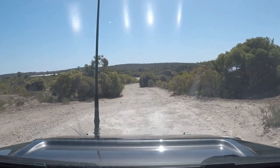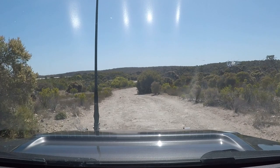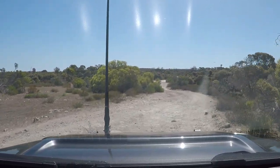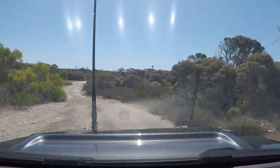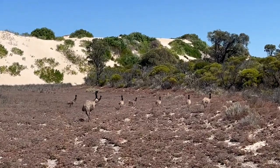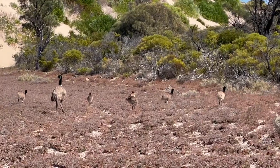And I'd say that's a massive breeding ground for midges and march flies. Apparently there's wild brumbies all through this park, but we haven't seen any. I haven't even seen horse droppings on the track, which you normally see when there's brumbies around. We have seen emus and kangaroos. Yes, lots. Lots of those guys.